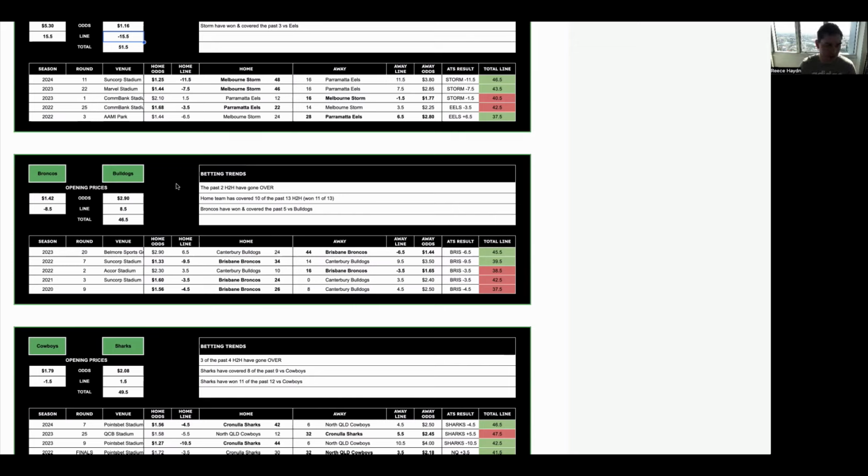So a bit of money coming early for the Broncos. Bulldogs, it's not an ideal situation. They played the late game on Sunday last week in North Queensland, and now on a short week are playing on the Saturday, the early game as well, in Brisbane. So back-to-back road games and also a short week. So it's a really bad situation to be backing the Bulldogs.